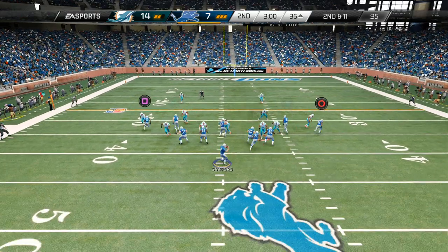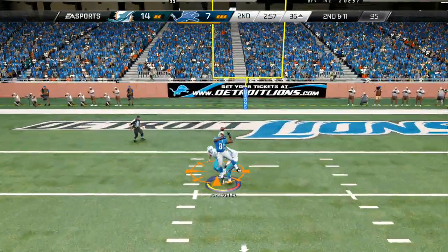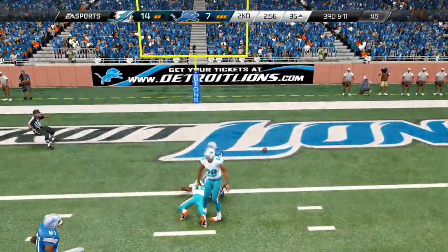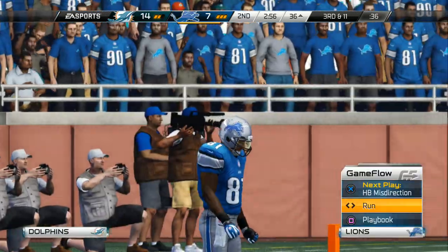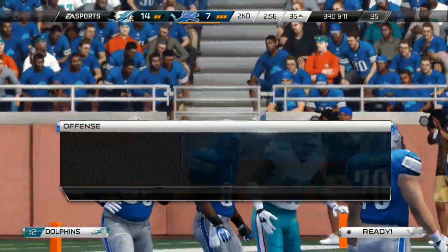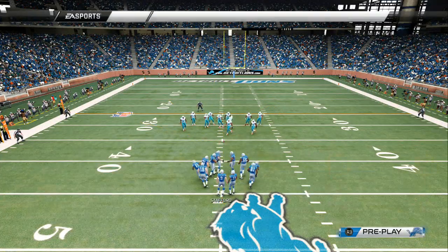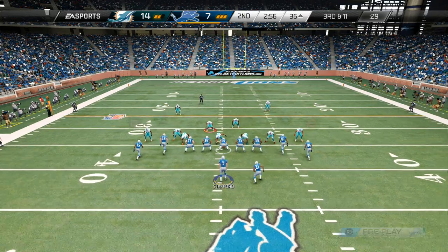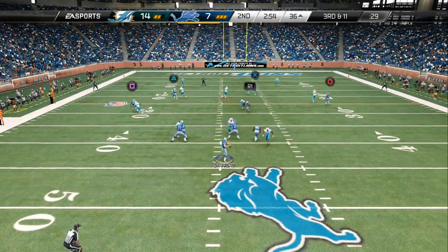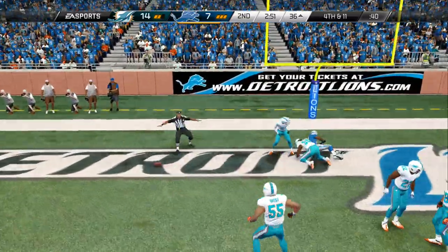Reggie Bush is in the backfield. Midway through the second quarter. He wants to go deep, but it's incomplete. Well, for some reason, this quarterback likes to keep trying to go deep down the field against this cover two. That's not the spot you want to go. You want to look underneath or right down the middle.